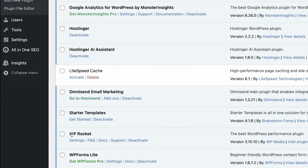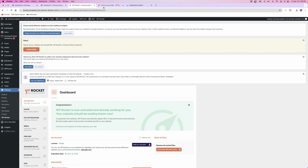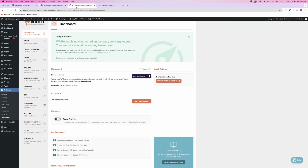Okay, so now that we've activated WP Rocket, we can either click on the settings button right here, or if at any point you're somewhere else on your website and you want to go to WP Rocket, you'll see under the settings tab that now we can see WP Rocket right here. So let's go ahead and open it up, and I'm going to close out of these tabs because we don't really need them. We'll come back to PageSpeed Insights. Actually, I'm going to leave this one open so that we can come back and paste later.